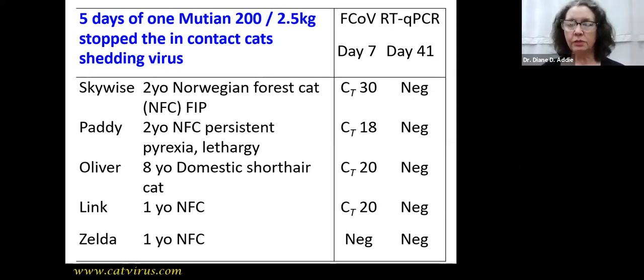CTs are counterintuitive in that the higher the amount of virus, the lower the CT. And the in-contact cats who were infected were given 5 days of Mutian pills, and you can see that on day 41 post-diagnosis, all the cats were negative in their feces. So the virus was out of that household.